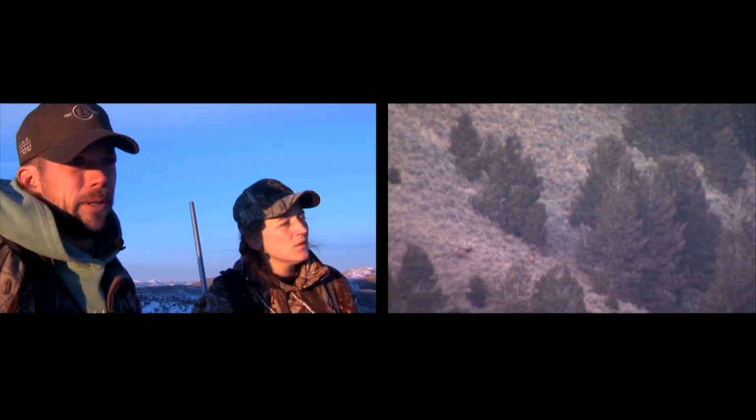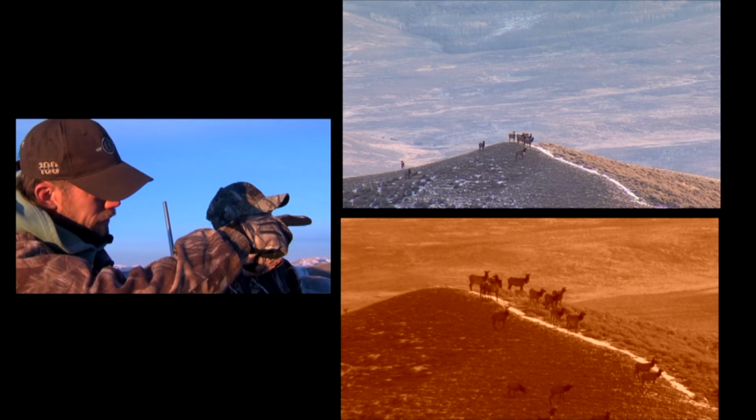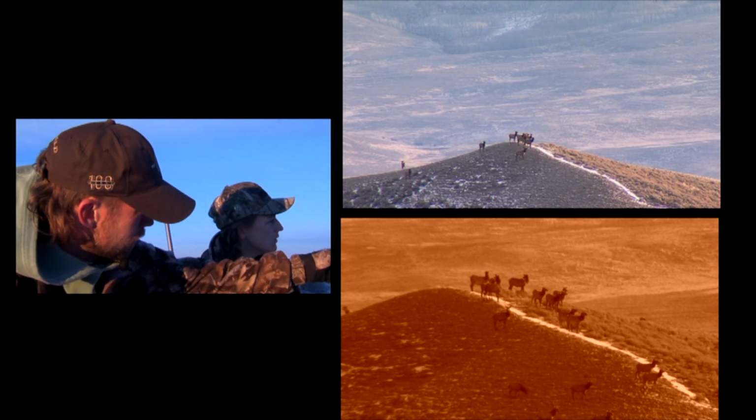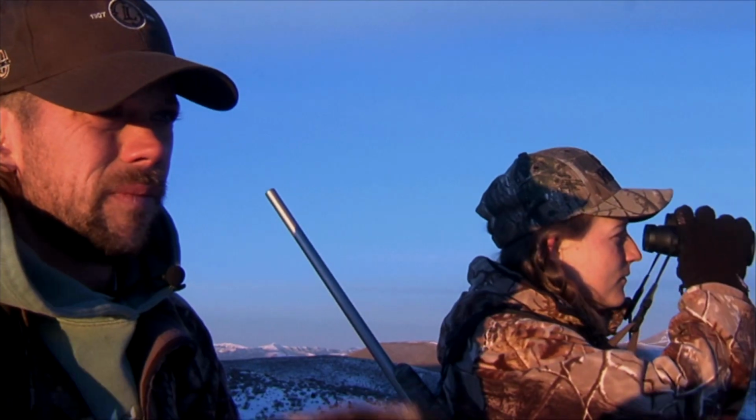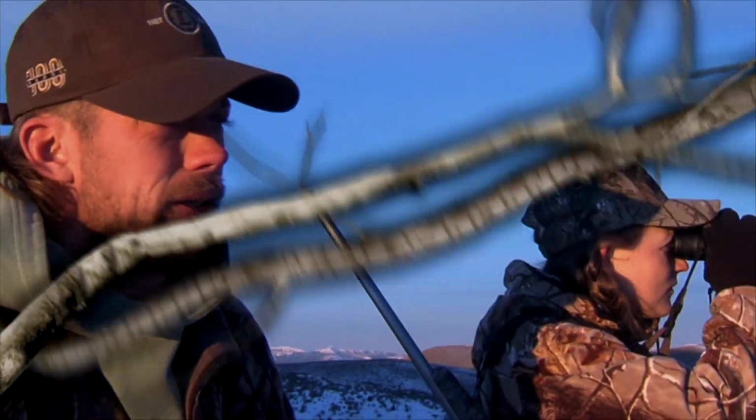I'm not certain what's going on with the wind blowing. I think these elk are already moving into the trees. Got them on an open ridge a couple miles down there. About 2.5 miles across, there's another 50, 60 head out over there. These ones are moving fast already.